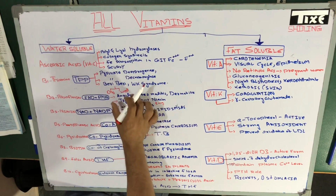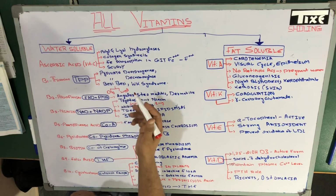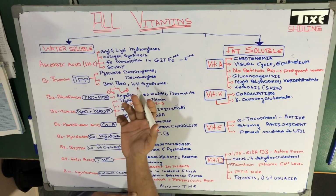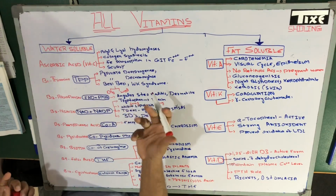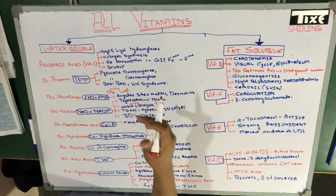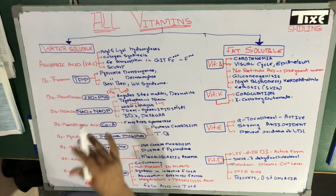So remember it like this: wet, your blood is wet, right? This wet beriberi is going to affect your circulatory system and heart, because you have got blood in your body, so it's the heart which is filled with fluid. So you can say it's wet, right? Wet beriberi affects your heart and circulatory system, and dry affects your nervous system.